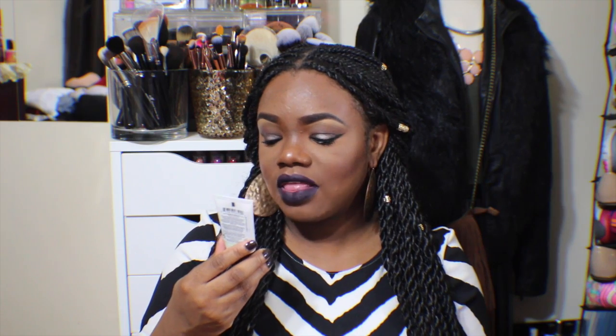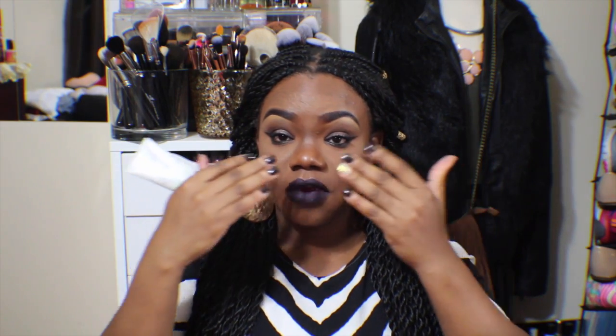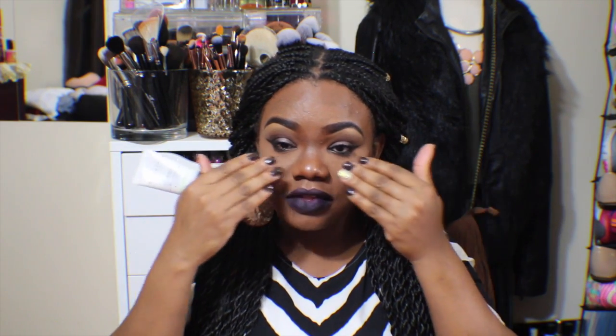Love this primer. The next primer that I have is this Cover FX mattifying primer with an anti-acne treatment. I do not care for this primer. Something about this primer, when I put it in my T-zone right here in my nose, it keeps making my nose sweat. And then when I'm highlighting and stuff, the foundation moves. And then there's like nothing there. I don't know why this does that to my nose, but yeah, I am not a big fan of it.